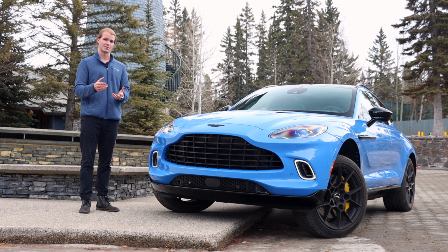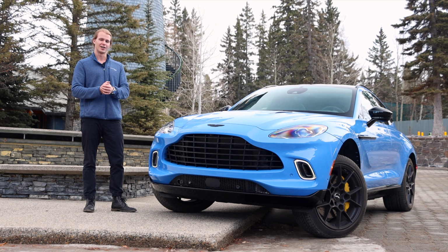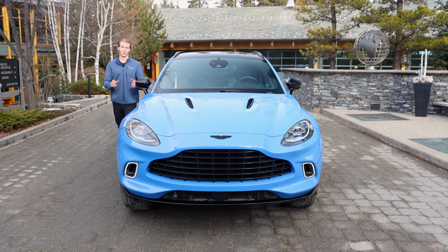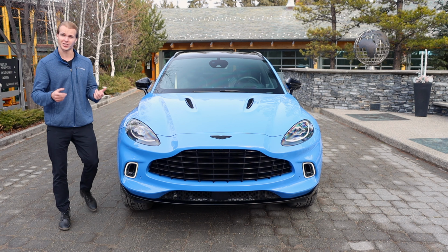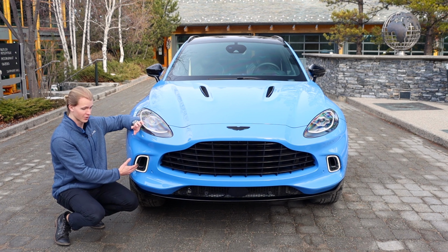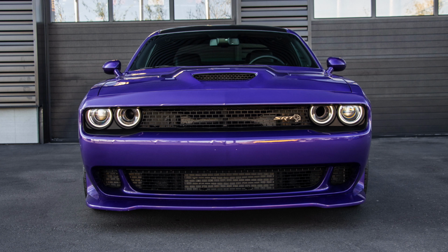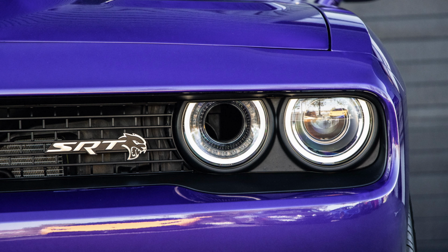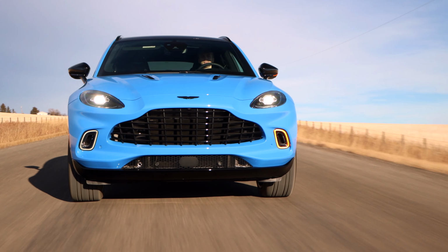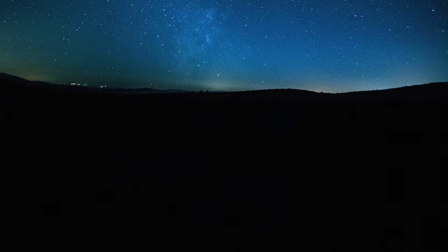Speaking of which, what have Aston Martin done to make this a noteworthy vehicle in this new era of super SUVs? When I first saw the DBX in person, the first thing that caught my eye was the fog light, because there's more going on here than you might think. First of all, this is an air duct, so this is what cools the brakes. It reminded me a lot of the Hellcat, because this is also your indicator. At nighttime, when paired with the main LEDs, they come together to create a look that I think is an instant classic.